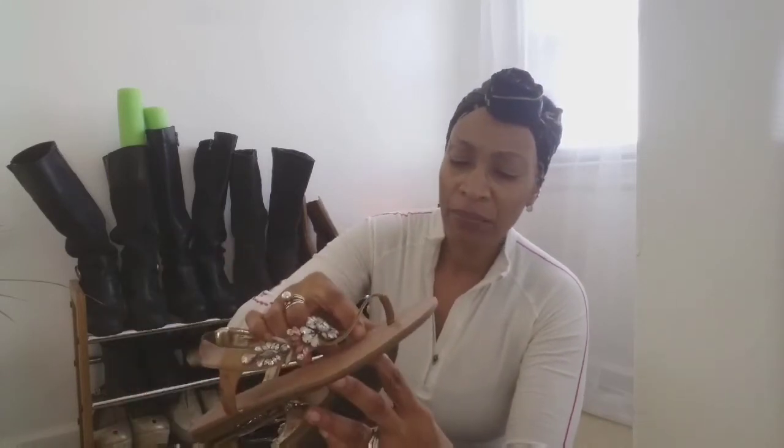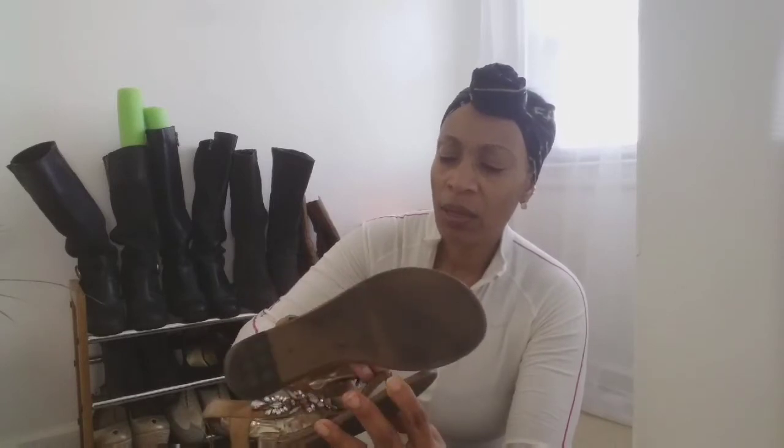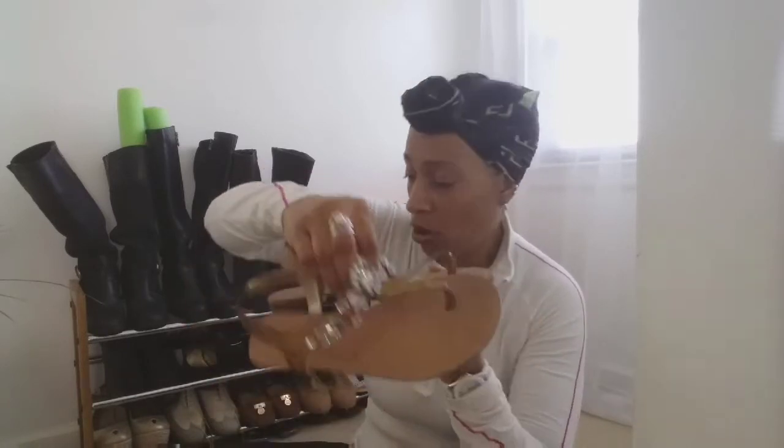And then, other than that, you guys, they're in great shape. So hopefully they'll take these too. So, I'm going to get to the clothing items.